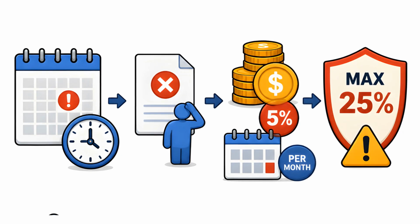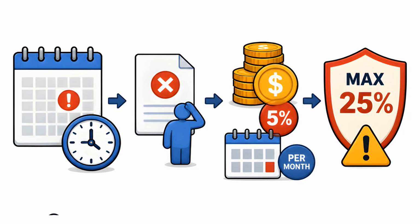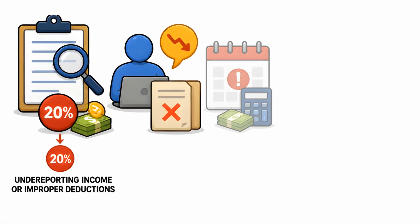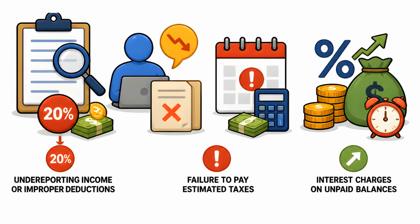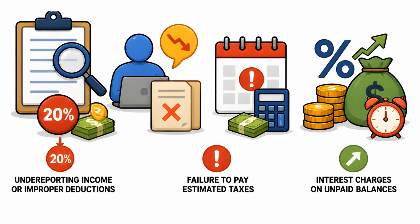Penalties for noncompliance can be severe. There is a penalty for failure to file a return, which can be 5% of the unpaid taxes for each month or part of a month that a return is late, up to a maximum of 25%. An accuracy-related penalty can be 20% of the underpayment of tax if you underreport income or claim improper deductions. There are also penalties for failure to pay estimated taxes and interest charges on unpaid balances.